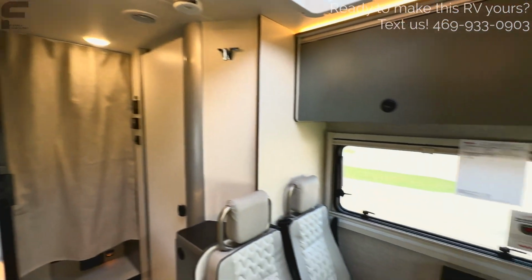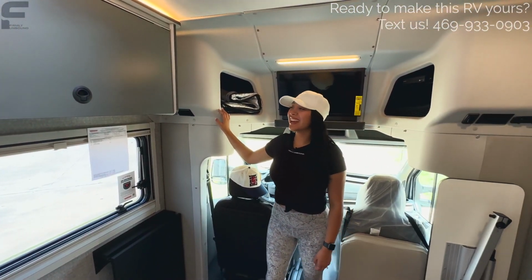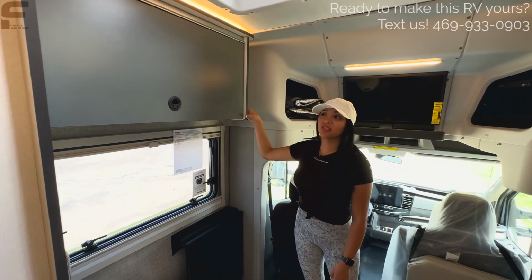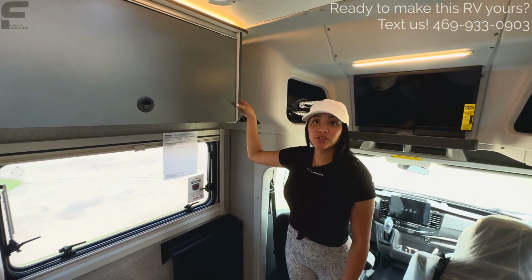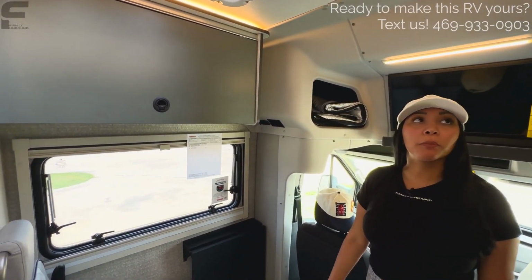What do you think? Do you notice a difference in quality versus other RVs that we've been in? Oh yeah. I don't know what it is, but just like the flat surfaces, the mat that they use, it just feels so much cleaner. Yeah, it does. It's a noticeable difference. Like they put more thought into it.